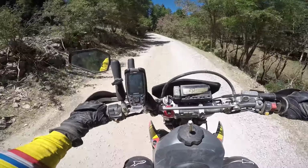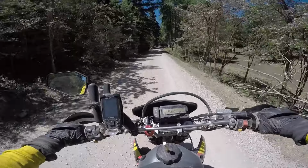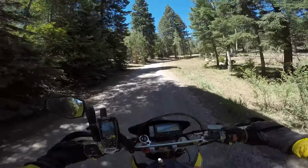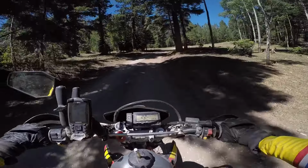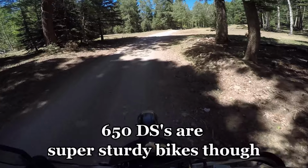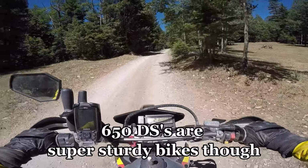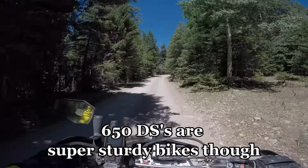If you're doing single track or any tight stuff, it's so nice to have less weight. And with the bike weighing less, I don't know if this is true or not, but I feel like lighter bikes tend to take less damage off-road. So they tend to be a little bit more durable than the big guys. Like adventure bikes, you drop them and you crack a plastic or something, or there's more weight to the motorcycle to bend up the handlebars.